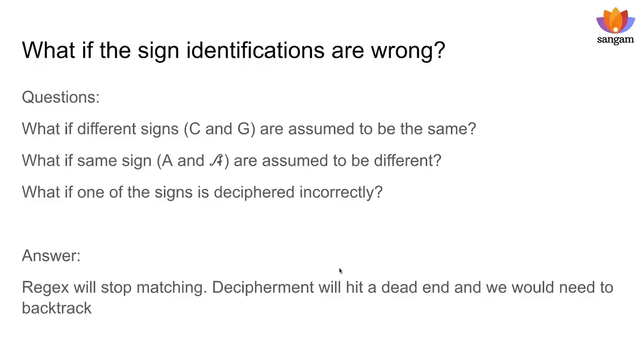Now, what if the sign identifications are wrong? What if there is something like a CNG that looks kind of the same, but they really are different? And what if the signs that look different are really the same, like this A and this script A? And what if one of the signs is deciphered incorrectly? You see how in our system, we are deciphering one sign and then using that to decipher the other sign. What happens if one of them is deciphered incorrectly? So in the cryptogram method, the regular expression will stop matching and your decipherment will hit a dead end and you have to restart from scratch. So it is a self-correcting method. If something is wrong, it will simply not go anywhere. You will not get any matches in the dictionary. So imagine in the word millennium, you change one of the letters and try to match it, you will get zero results. That's basically what happens.